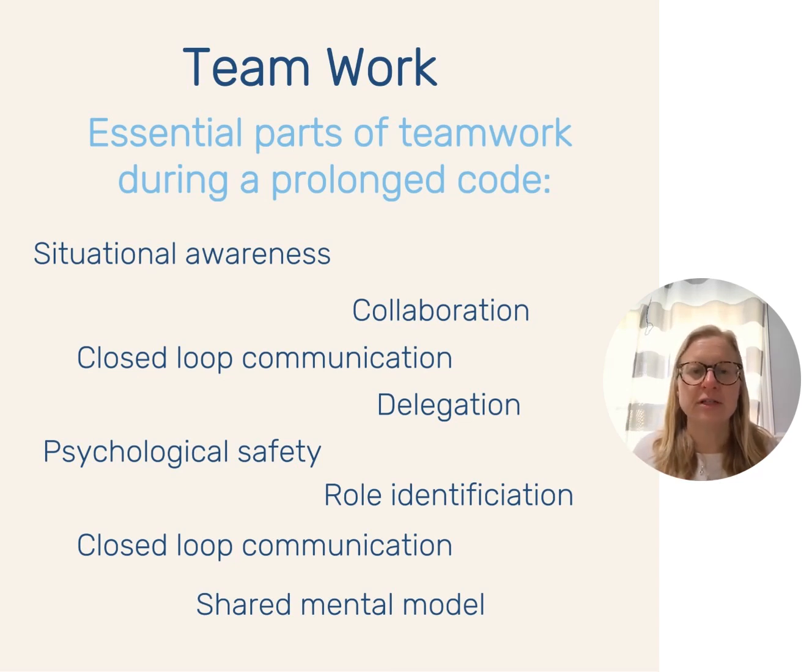We've talked about role identification. Oh, I put closed loop communication on there twice. I must have thought it was super important. So that can also happen with your compressions. It can happen with the person that you're doing the PPV and the compressions with. So there's lots of opportunities for closed loop communication, not just in the medications.